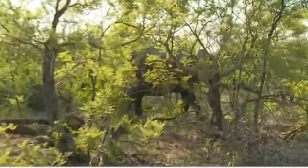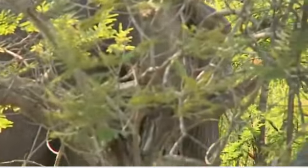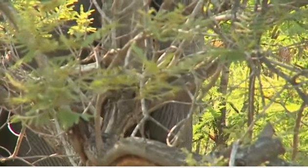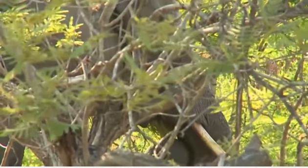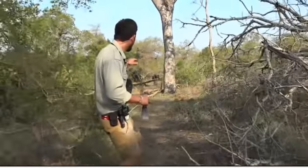And of course the best way to experience the bush is on foot if you want a true wilderness experience. So let's head across to Scott. He's on foot and see what he has to show us. I think something quite similar. See you just now. Welcome back, everyone.